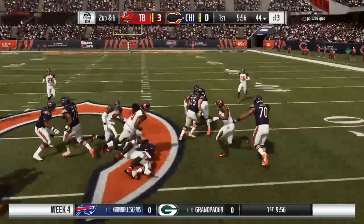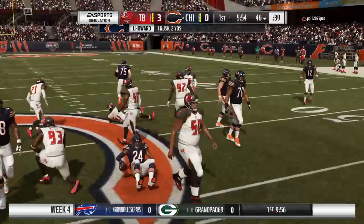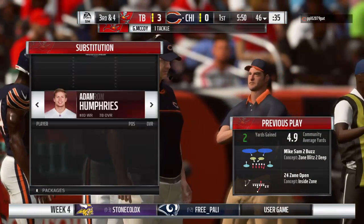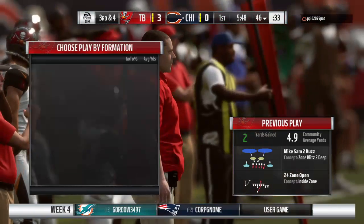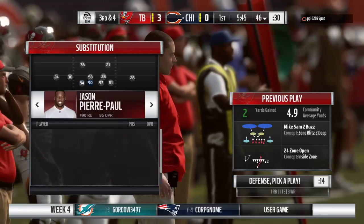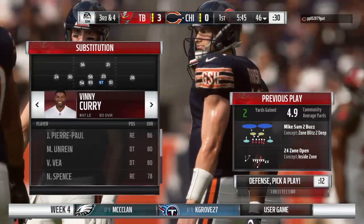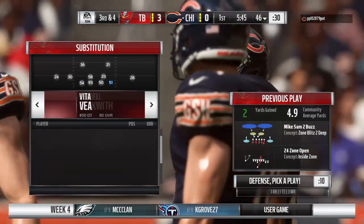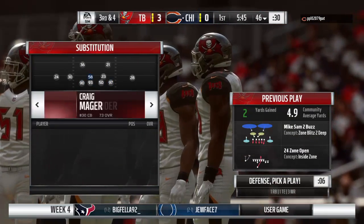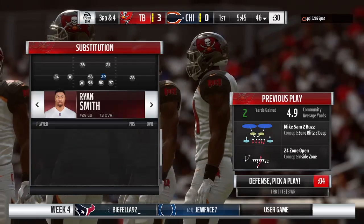A first carry now for Jordan Howard. And he'll only get a yard, maybe 2, up to the 46. Gerald McCoy is always going to be linked with Ndamukong Suh. They came into the NFL in the same draft class. There was a lot of debate about who was going to be the better defensive tackle. They just do it 2 different ways. McCoy, more movement, more elusiveness. That allowed him to make the play there for a short gain.